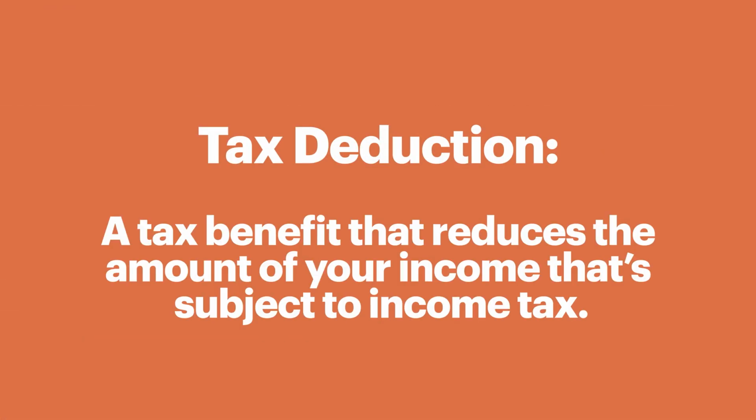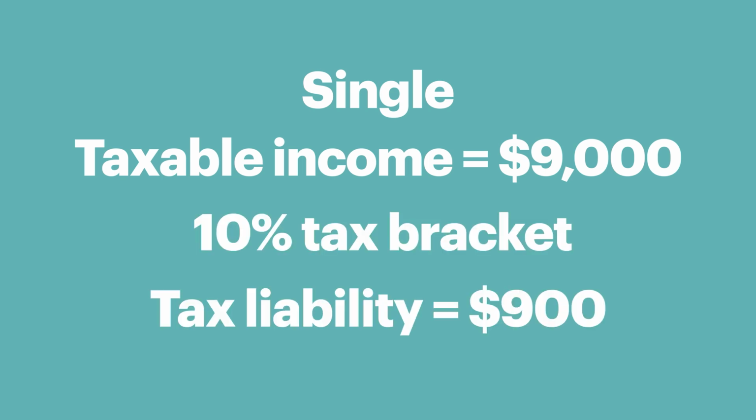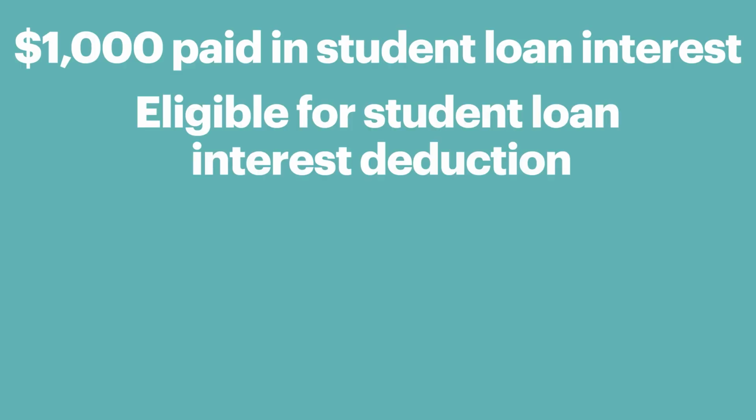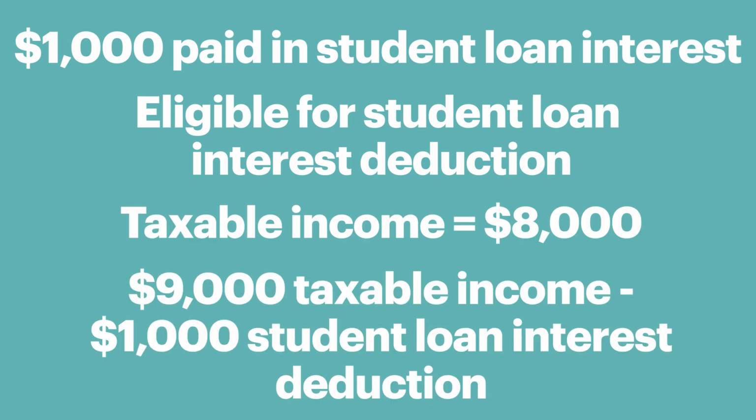A tax deduction is a tax benefit that reduces the amount of your income that's subject to tax. So let's say you're single and your taxable income is $9,000 without a particular deduction. Because you're in the 10% tax bracket, your tax liability for the year would be $900. But wait, you forgot about that 1098-E from your student loan servicer. You dig it up, it says you paid $1,000 in student loan interest. Because you're eligible for the student loan interest deduction, your taxable income is now $8,000. That's your original $9,000 taxable income minus the $1,000 student loan interest deduction.